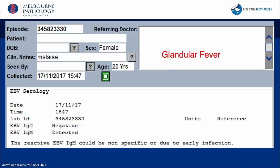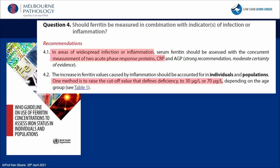So what level of ferritin can we trust if there's inflammation present? Unfortunately, the international guideline tells us. It says 70. The cutoff is now 70. If you've got inflammation and your ferritin's above 70, you've probably got enough iron. But if you've got inflammation and your ferritin's 55, like the girl with glandular fever, you're probably iron deficient. And the only reason the ferritin looks okay is because of the inflammation.